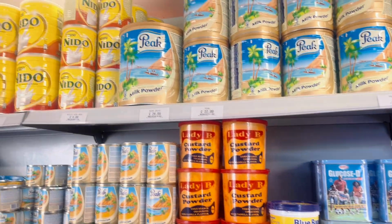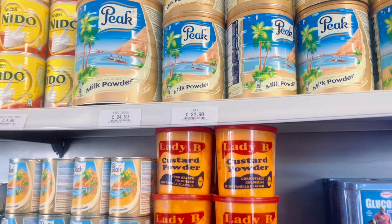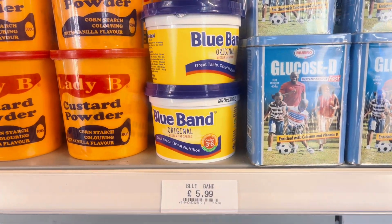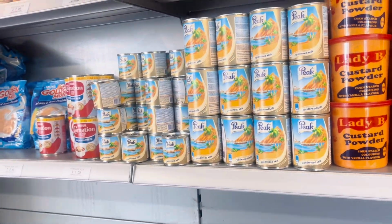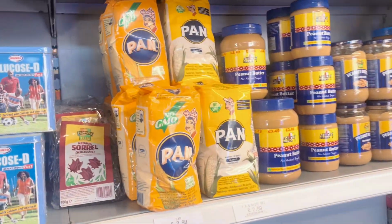So there's custard for those of you that have children, there's Golden Morn, or normal milk. Glucose, peanut butter, but I prefer to buy my peanut butter in the bigger supermarket. I think I like the taste more. And then there's this Milo. That Milo, I think, is from Ghana. It's not the one we have in Nigeria, though.